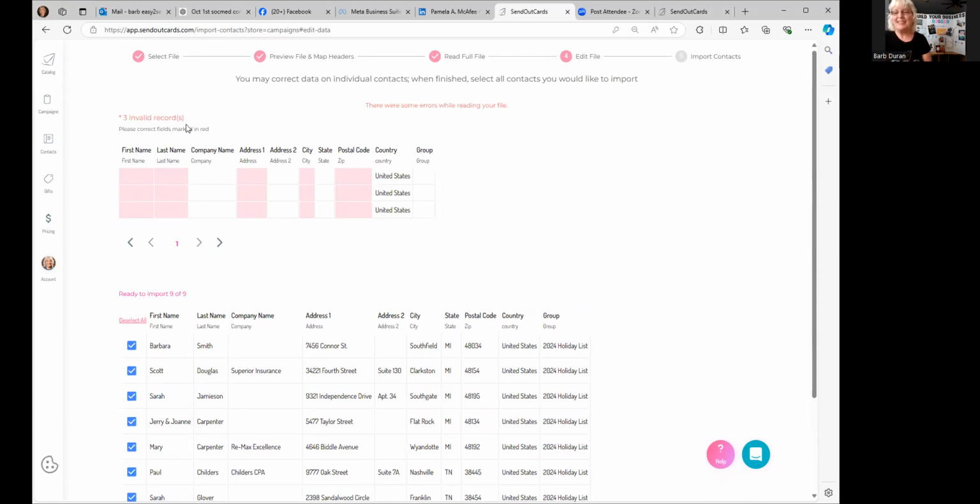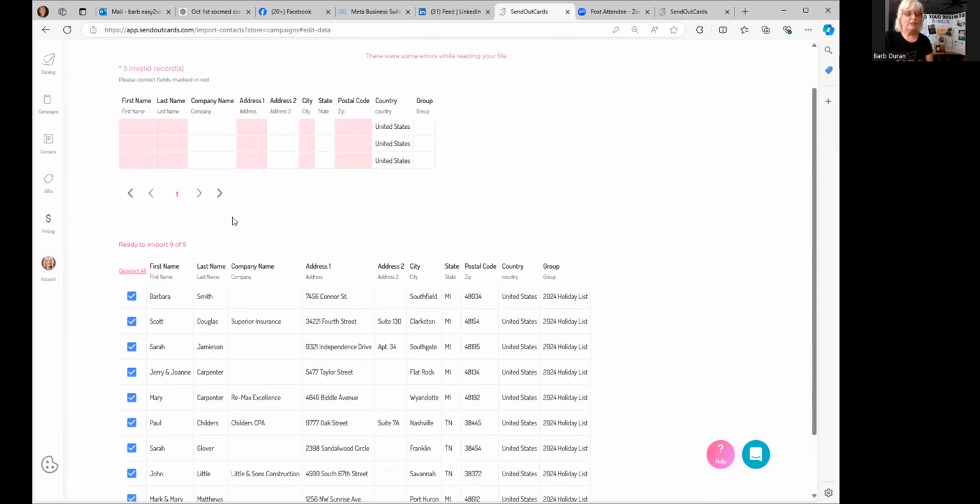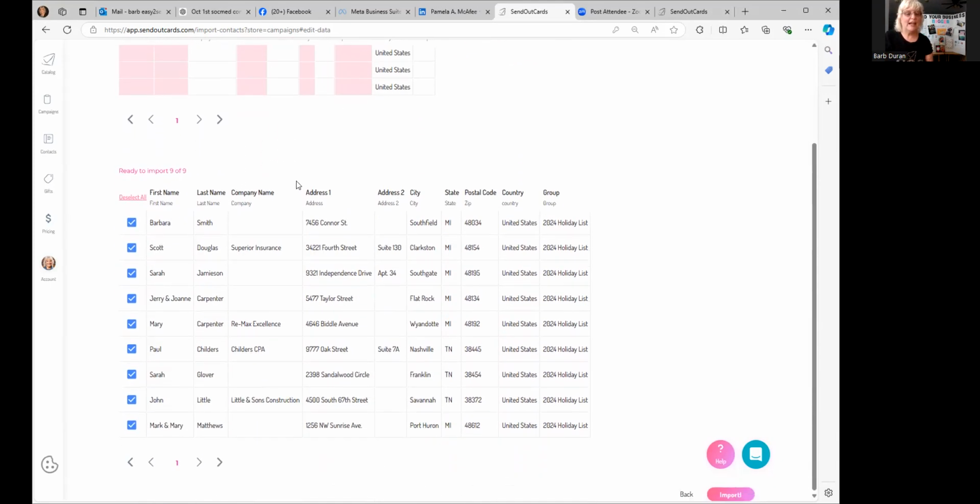3 invalid records. If something doesn't match up, it's going to show you that you've got some blanks in there. So I'm just going to ignore that because I don't really need to, but it's ready to import 9 of 9. So you can see it's going to put them all in this 2024 holiday list. That's the group we named, right? We put it over here on the far left. It's putting it over here on the far right, which is fine. It's picked up that group and it's going to put these 9 people in there.